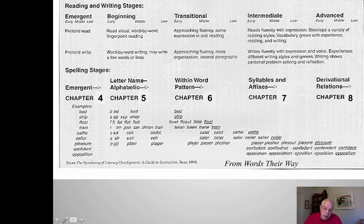So if we see at the bottom here that the child spells bed, B-D, or B, or even B-A-D, that child is in the letter name alphabetic stage, the second column here of spelling stages. And if you run your finger up, you see that student is in the beginning stage of reading. Similarly, in the third column, you see the within word pattern stage, where they've learned how to spell short vowels, and they're experimenting with how to spell long vowels, as in float, F-L-O-W-T, might be a way they spell it. And you can see that their reading behaviors accompany the spelling behaviors, if you will.